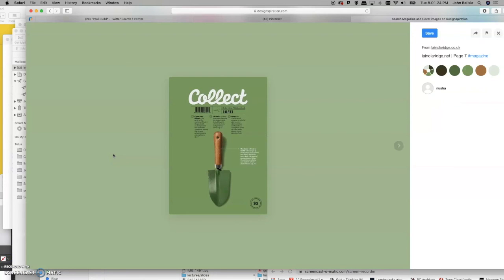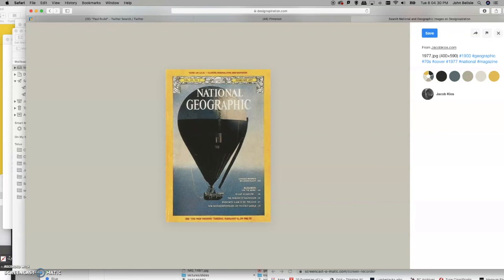So using the same idea, taking that sort of an industrial labeling feel, Collect sets up all of their secondary information in very kind of industrial rules, very tight, and then uses a very friendly custom script for their covers. And finally, you can't have a magazine about nature without showing National Geographic, which again has been around for 60 or 70 years.